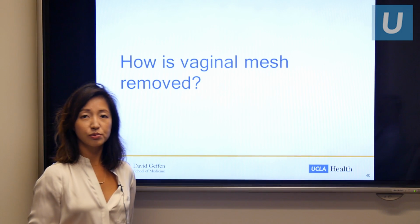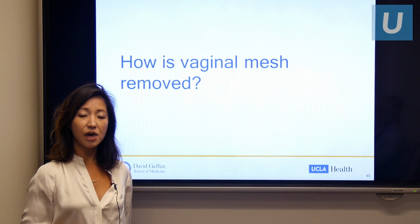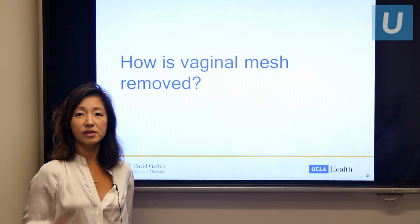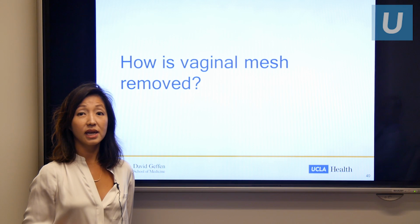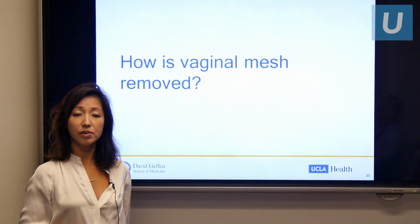How is vaginal mesh removed? This really depends on what type of mesh was placed, how it was placed, and what kind of complications you're having. If it's a simple vaginal extrusion, it can be approached vaginally with an incision and excision. If the mesh has eroded into the bladder, as a photograph we have shown earlier, it may require further and more invasive procedures, sometimes through the abdominal approach.